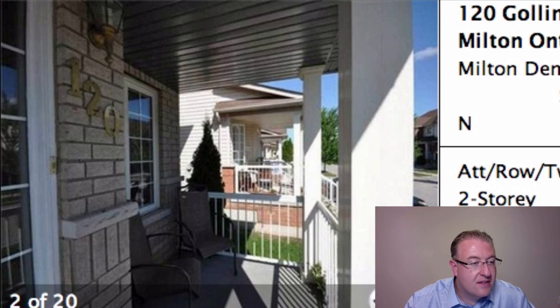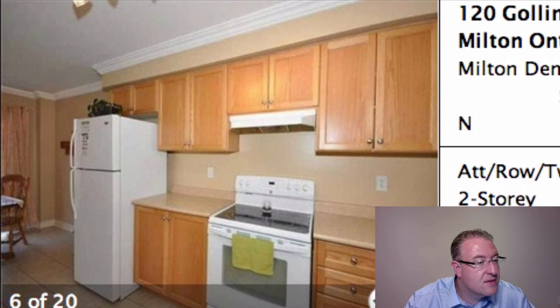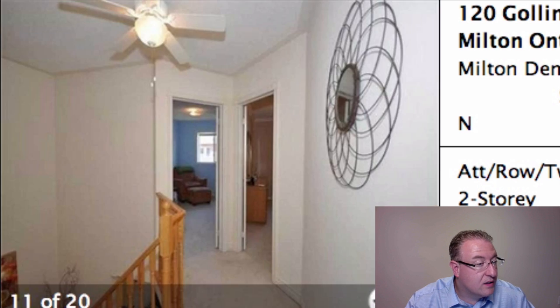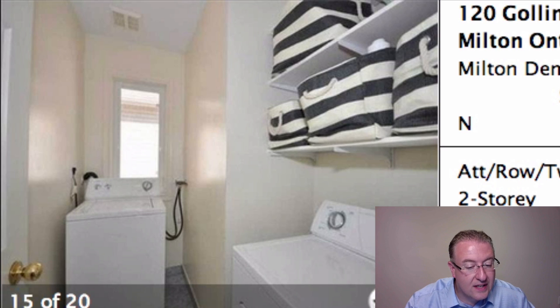Gollins is $437,780, and it says 1,700 square feet of living space. I would verify that. I would ask for floor plans. I always thought this model was a little bit smaller. Crown moldings through what looks like half of the upstairs, or actually just the master, and then most of the main floor. So normally when it says finished living space, it includes the basement.